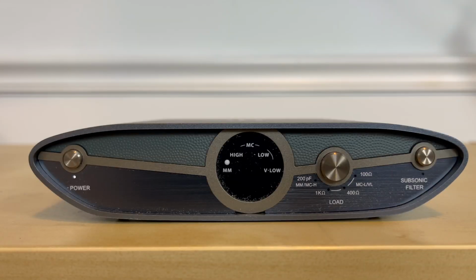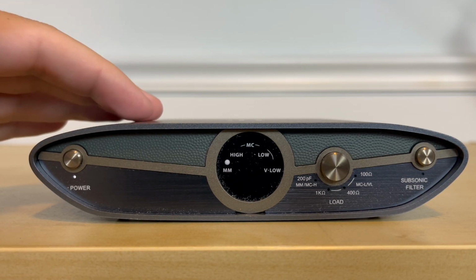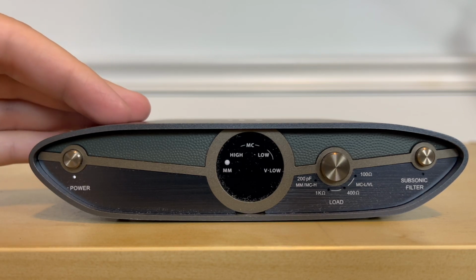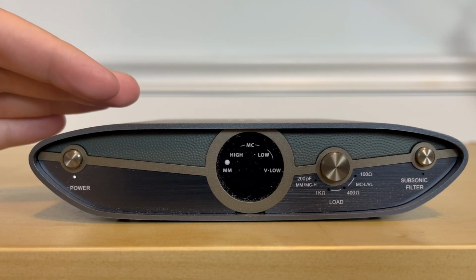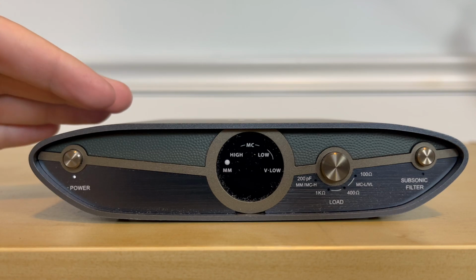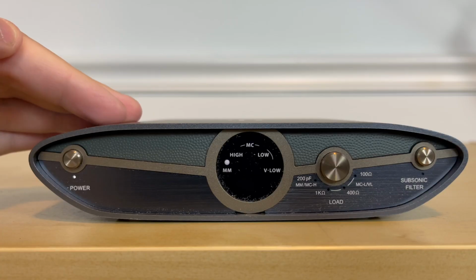Now, before I bring in the Sony turntable and set it up and see if everything works properly, I want to run through a few options on the Hi-Fi Audio Zen Phono 3 preamp here. Now, when it comes to preamps, there's not a lot of features to talk through. Basically the whole job is to amplify the signal coming from that small tiny needle on your turntable and make it loud enough so that we can hear it.